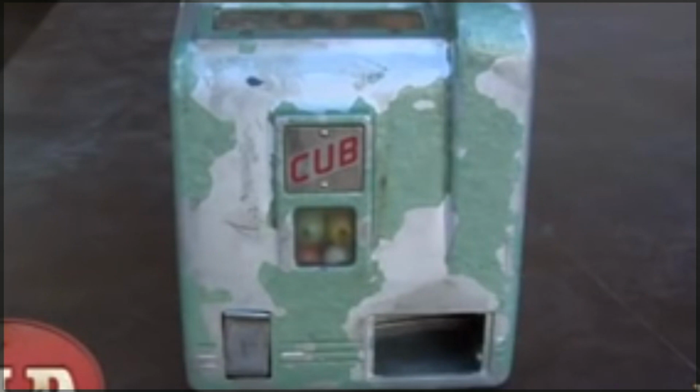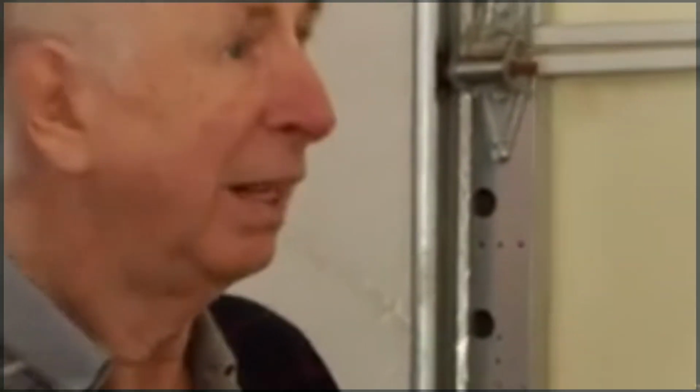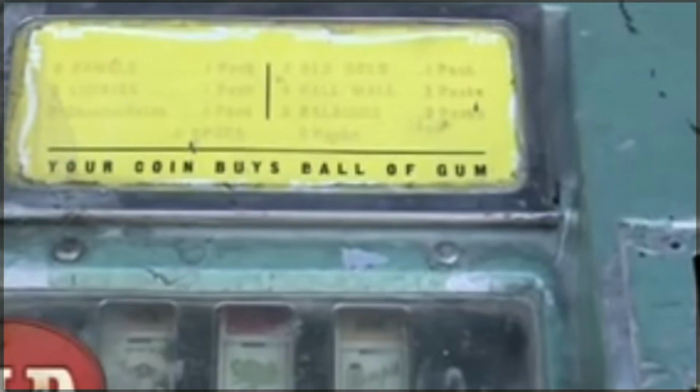Beautiful, beautiful. Yeah, this doesn't look like it did in 1955. It looks a lot better. He done one great job, matched the paint, redone it. It's beautiful. We went and redid all this. I put a new lens in there so you can read the card now.